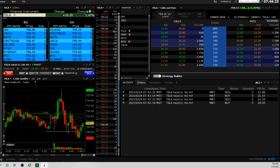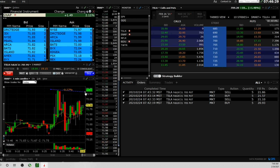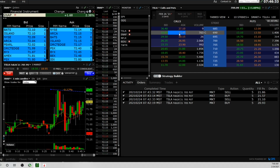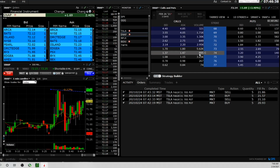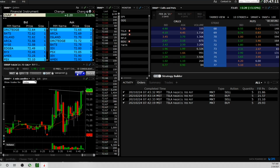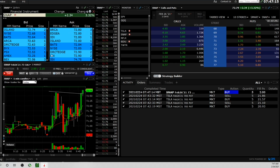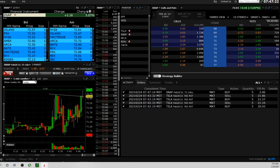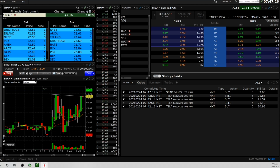But a name that looks all right if it can get there is Snap. If Snap can get back to this high of day, knowing that the all-time high is 72.95, this looks pretty good. So the 73 would load the 73 calls, just because it's the first strike right out of the money. All right, right there, 68, some size. There we go. Got through 68. Got filled at $2.